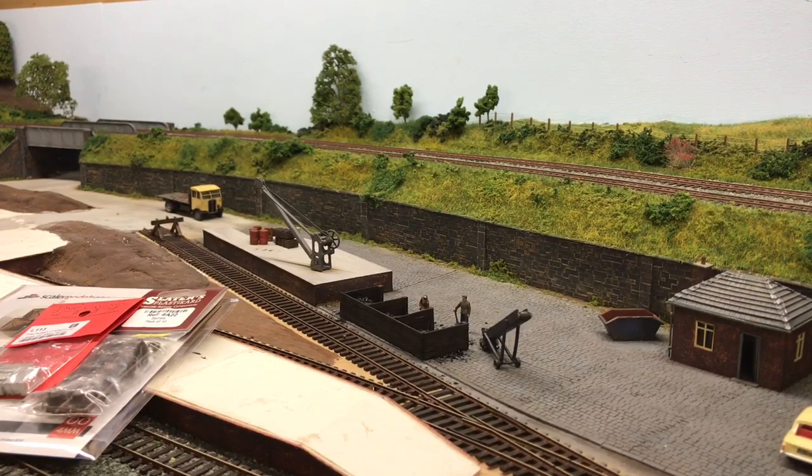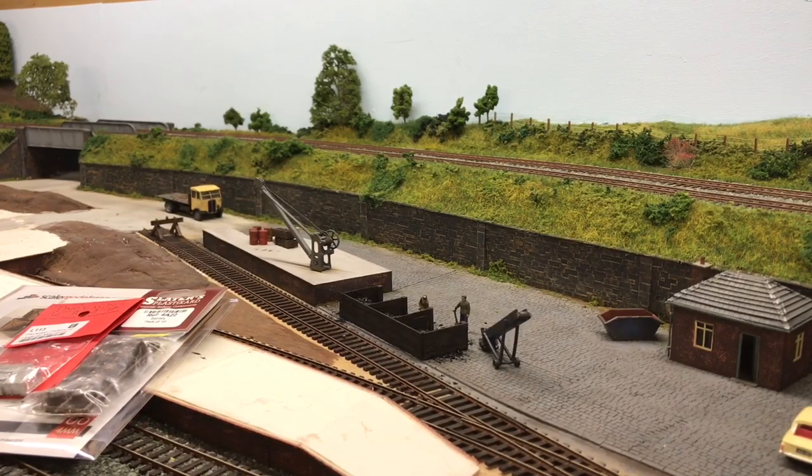But again, there's an awful lot more that still needs to be added into this area, and it's something I keep coming back to, on and off, whenever the notion takes me. Oh, I fancy modelling some crates. That's what I'm going to do today.